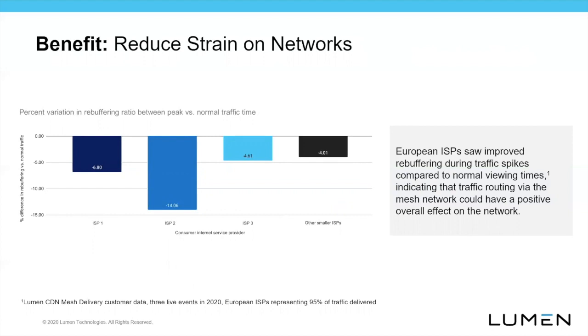Across 3 of the biggest European ISPs, plus a handful of smaller providers from March through May, we saw fewer rebuffering instances during the peak traffic times compared to times of normal traffic, indicating that overall performance improves as more users stream content via the mesh network. And as you see, one of them even saw a whopping 14% drop in rebuffering during those peak times.